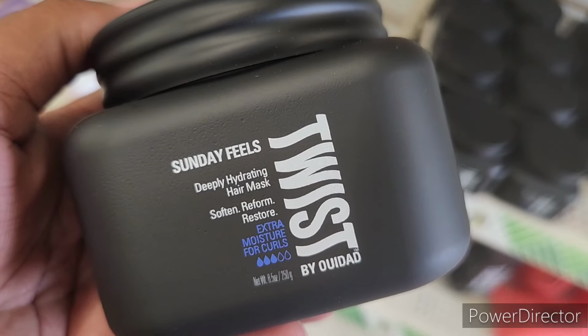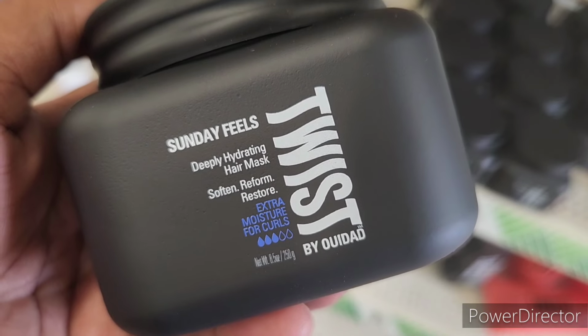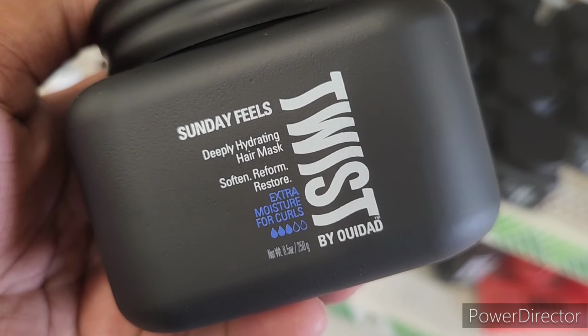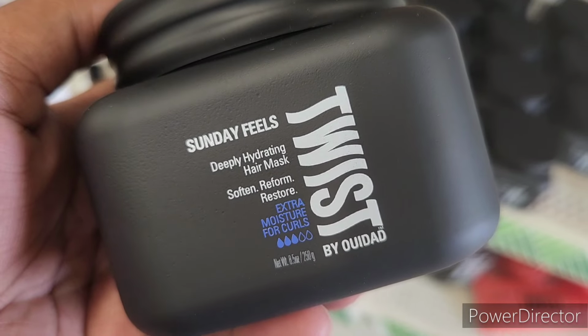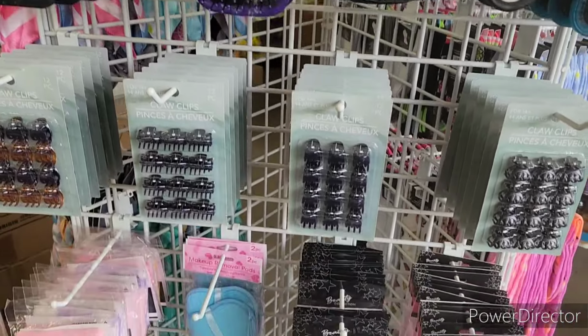All right, so they got the Sunday Feels Twist Deeply Hydrating Hair Mask, Soften, Reform, Restore, Extra Moisture for Curls. All right, so we're in our next Dollar Tree. Let's see what we can find.